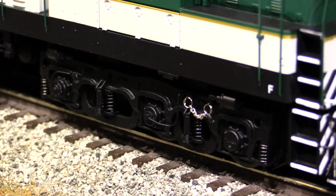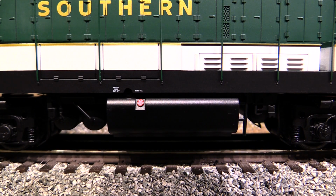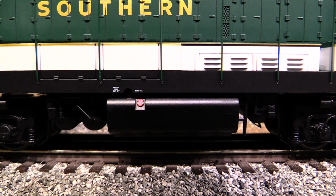Here's a look at one of the front truck side frames. It's very well done. There's some really nice fine wire details all around. And then of course we've got this nice little chain right here. Here's a look at the fuel tank area. We've got some legible signage right here, some hand-painted detailing here, and then some really nicely detailed parts on either side of the tank.